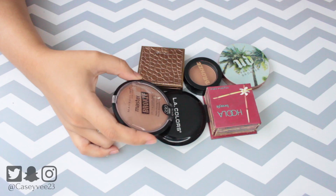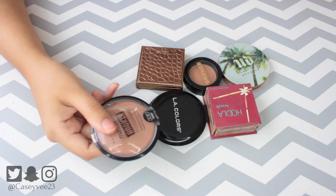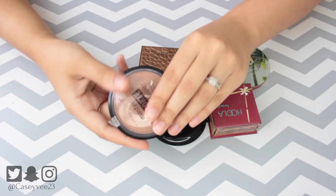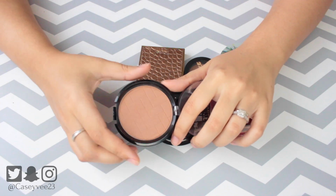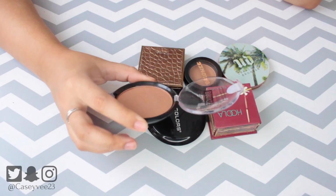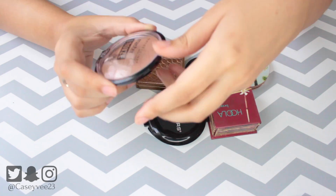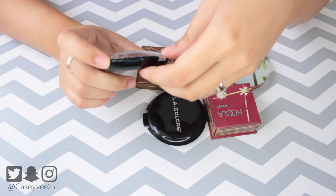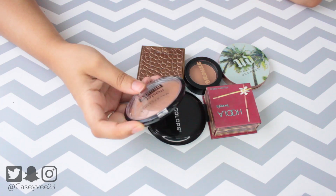Here I have this Maybelline Master Bronze by Face Studio in the shade Paradise Bronze. This is their matte bronzing powder they came out with a while ago, and it was limited edition. I really hope they bring this back because I feel like Maybelline doesn't have a really good matte bronzer. I love this. I'm gonna keep it because it is limited edition. It doesn't actually tell me when this expires, but I've been keeping up with it. I got it last year sometime, so I definitely am gonna keep this and keep using it.